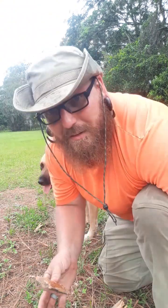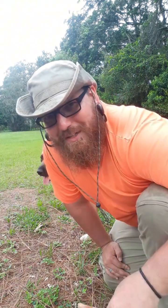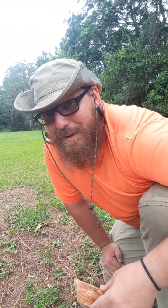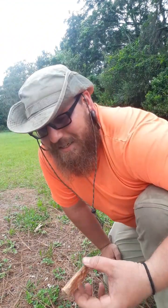Like my truck right now smells like it was in the old Pine Sol commercials from the 90s. Y'all remember those? That sweet, awesome little lady that was like, "That's the power of Pine Sol, baby." Yeah, my truck smells like that right now. Just cool. I don't mind.